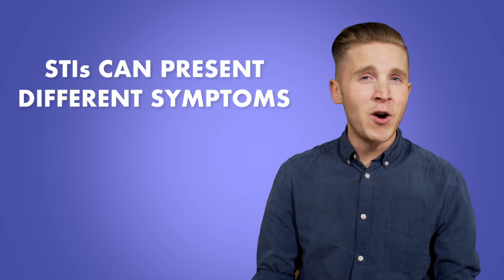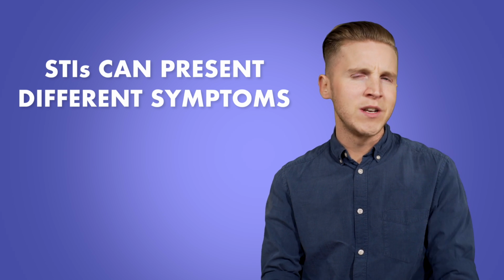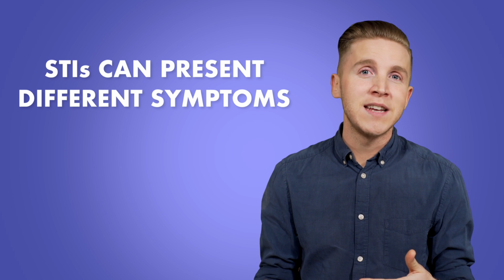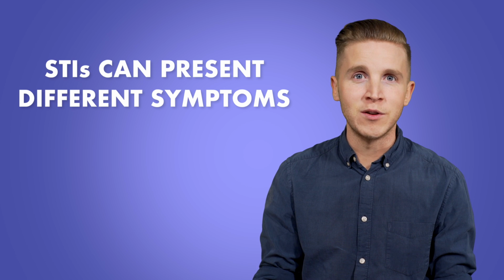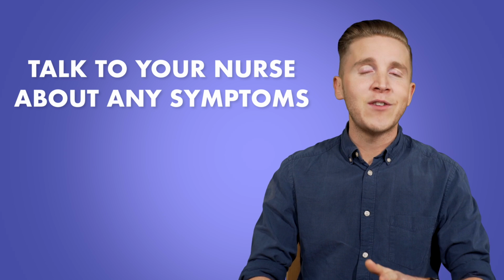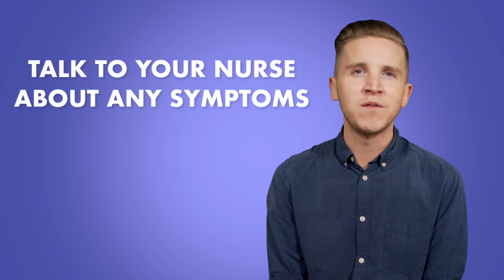Symptoms can be a lot of different things, but generally it's maybe a bit of pain or discomfort when you're trying to pee, a discharge, any general pain or discomfort down there, maybe a rash, spots, growths. Look, I'm not gonna list all of them. You don't want me to, and some of those symptoms aren't even caused by STIs. Basically, if you're having any kind of symptom in that area, just bring it up with the nurses at Teen Clinic and we can figure out what it is.